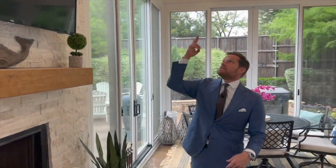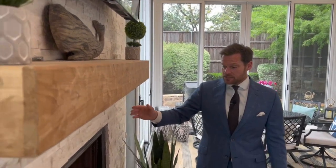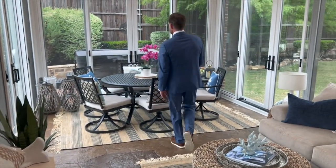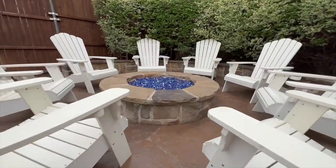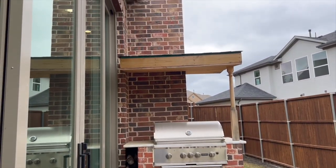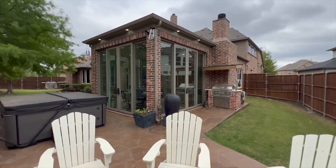You've got a cedar plank ceiling, this tumbled stone fireplace, wood burning fireplace, might I add. Plus you got all these lovely sliding doors out to your outdoor fireplace sitting area, your spa, your grill. This is just an awesome feature of this property. Well done, homeowner. And look at the size of your backyard.